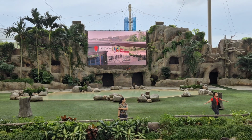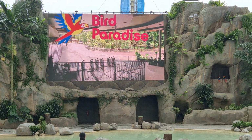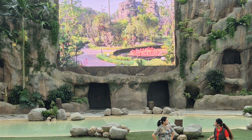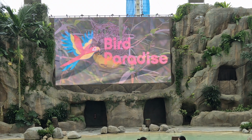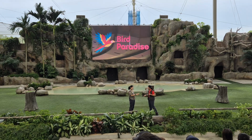Stop here! Alright, now everyone, welcome to Bird Paradise. Here in Singapore, this park is home to 3,500 birds from over 400 species. So all these birds, 400, enough for you? Geraldine, just now I said I want to see 1,000, right? So not enough. Can I see more?